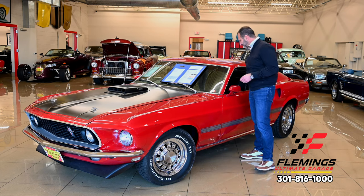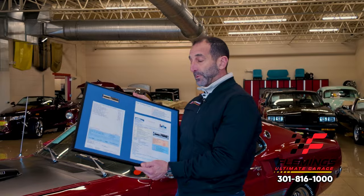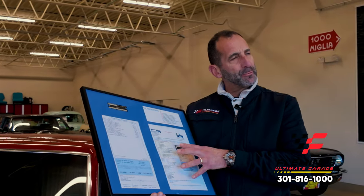I'm going to put this down because I want to read you something. This right here, many people know what it is. A lot of people don't know what it is. This is called a Marty Report. Kevin Marty is the person who produces these. This is the Deluxe Marty Report, all right? And what it tells us is how this car was built at the factory.